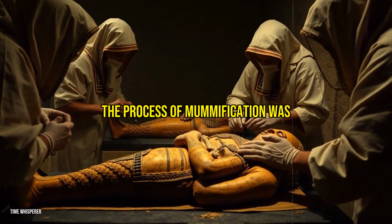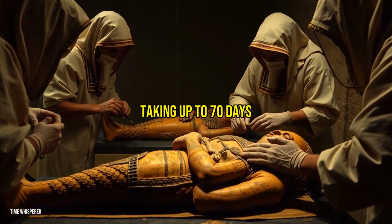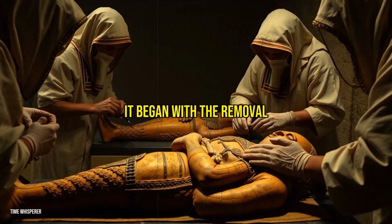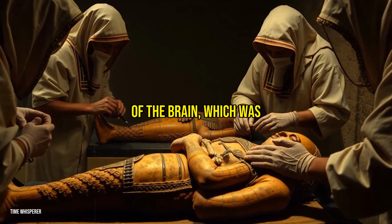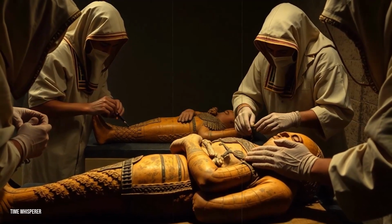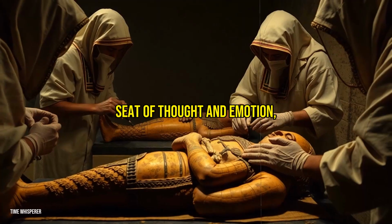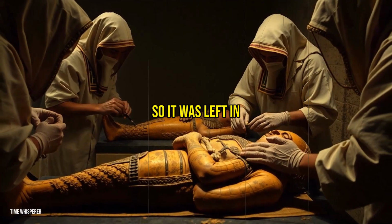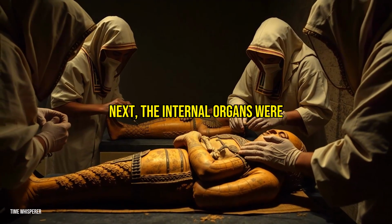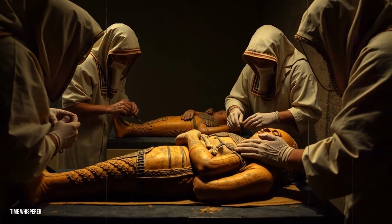The process of mummification was both complex and meticulous, often taking up to 70 days to complete. It began with the removal of the brain, which was carefully extracted through the nostrils using specialized hooks. The Egyptians believed the heart, not the brain, was the seat of thought and emotion, so it was left in place. Next, the internal organs were removed except for the heart and preserved separately.